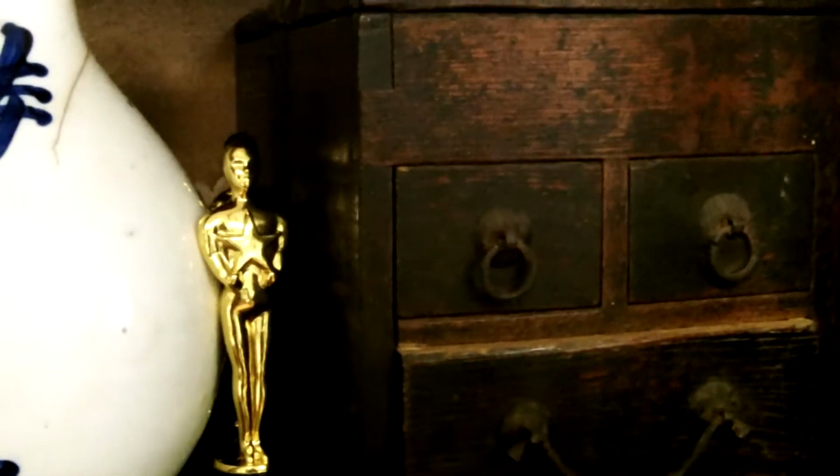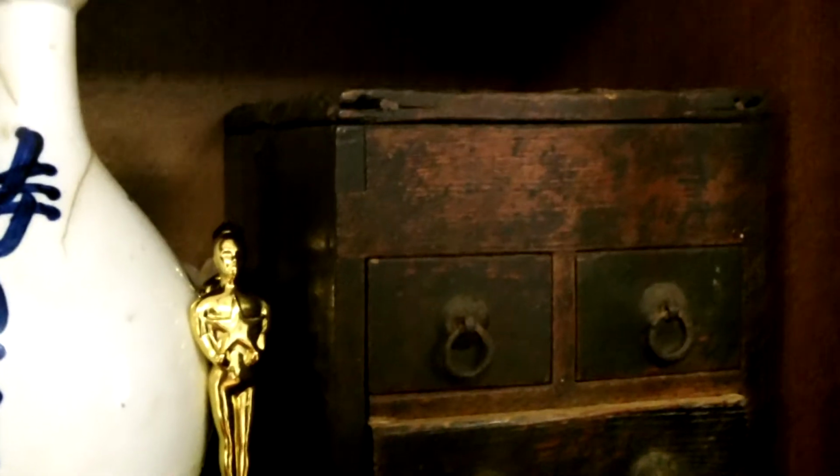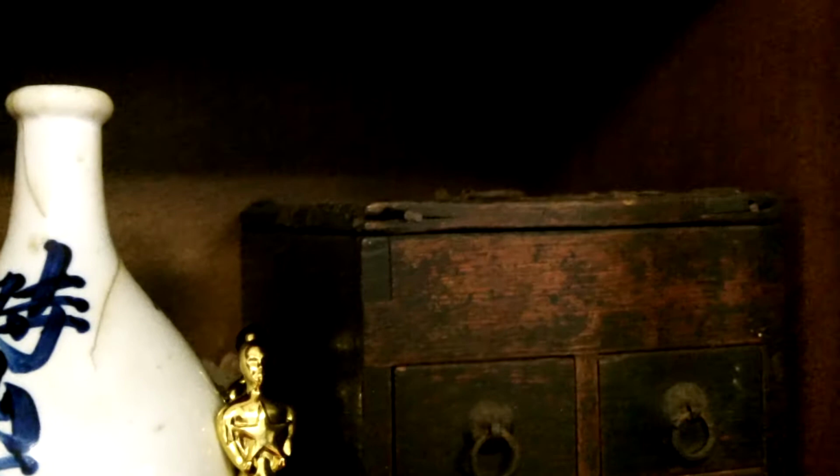I just want to go over some of our stuff, to document what kind of shape it's in for our move. But anyway, stuff like this. This is a very old writer's box, and not everybody knew how to write in Japan. It's probably at least 100 years old, but it's pretty cool.